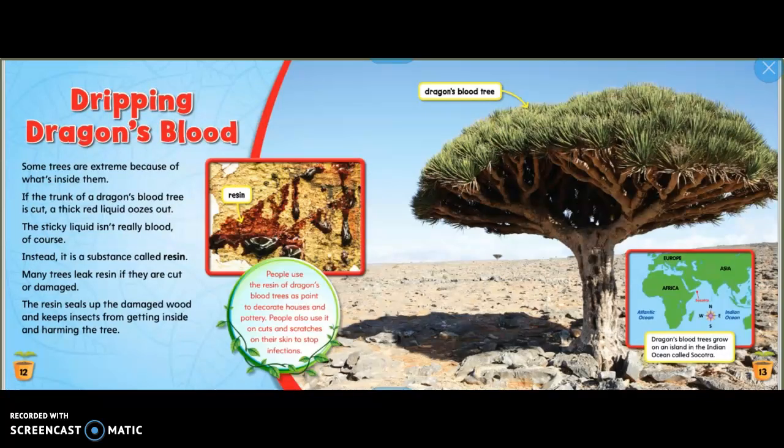Dripping dragon's blood. Some trees are extreme because of what's inside them. If the trunk of a dragon's blood tree is cut, a thick red liquid oozes out. The sticky liquid isn't really blood, of course. Instead, it is a substance called resin. Many trees leak resin if they are cut or damaged. The resin seals up the damaged wood and keeps insects from getting inside and harming the tree.